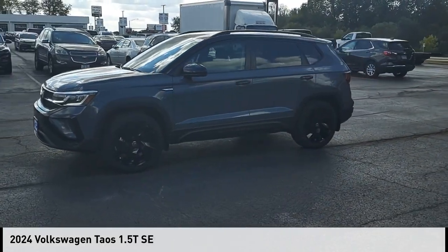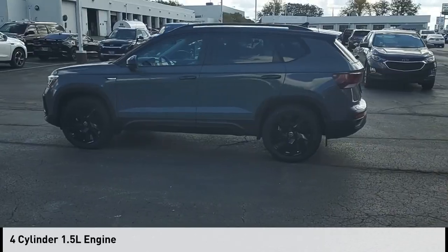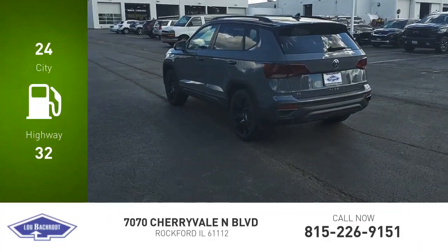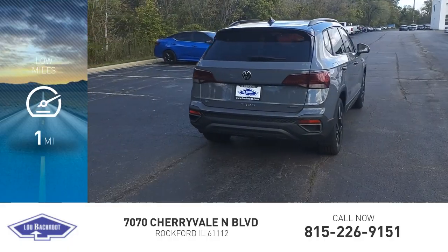This vehicle is powered by an all-wheel drive, 4-cylinder, 1.5-liter engine. Great fuel efficiency saves you money by requiring fewer trips to the gas station. This vehicle has less than 100 miles.